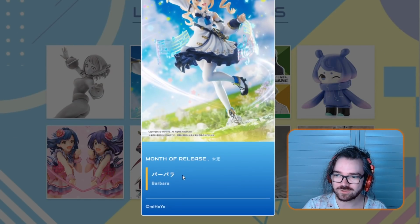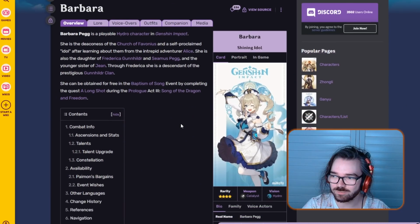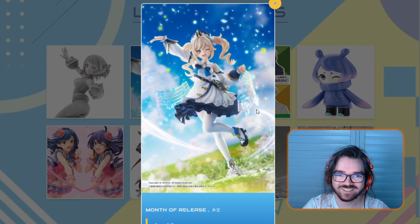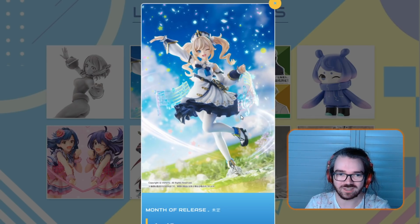This one just says Barbara. I don't know what the hell she's from. I can't imagine it's Genshin, is it? It says MiHoYo. Oh my god. Barbara from Genshin? How do they name these characters? What the hell is this? There's a lot of Photoshop going on here, but it looks like these music parts are actually real. I want to take a better look at this without all of the stuff going on, so maybe we'll see her in an Ami recap fairly soon.